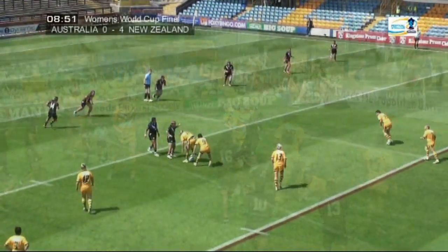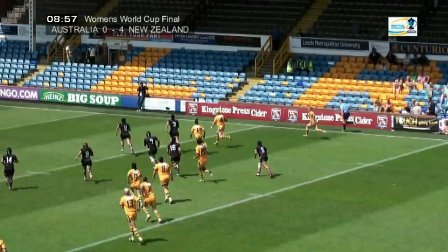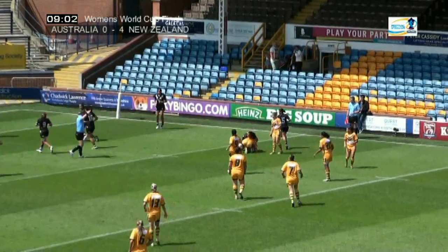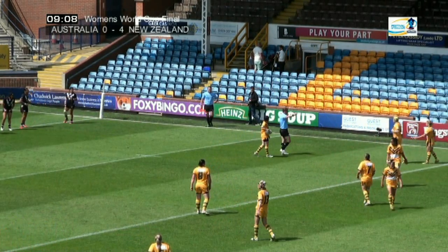Back to half back, glances to her right, puts the missed ball out there to Karen Murphy. Murphy gets it out. There's numbers on the right hand side there. Barrett going for it. She straightens up. Shadow winger outside, but superb defence. But it was illegal defence by New Zealand in the shape of Oni Harima. So it's going to be a penalty to Australia.